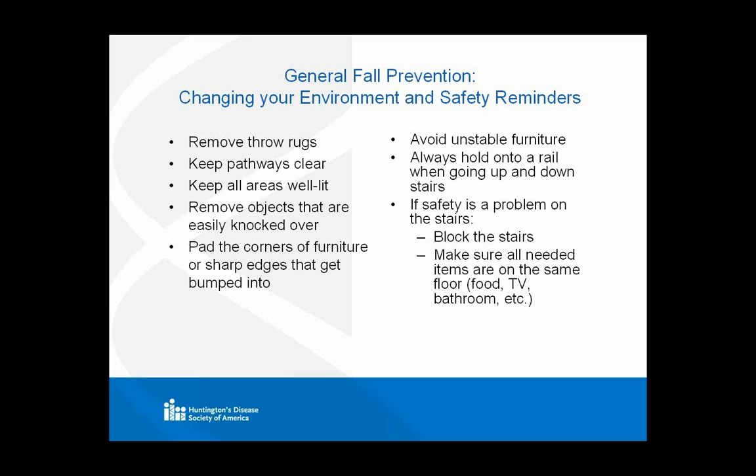And try to remove objects that can be easily knocked over, such as vases, glassware, or even light furniture, objects that can easily break and possibly result in sharp edges. Some people find that it's helpful to pad the corners of furniture or the sharp edges that they constantly bump into to help prevent injury. We often have people avoid using unstable furniture or furniture that can easily fall over or break.